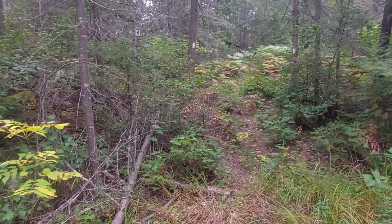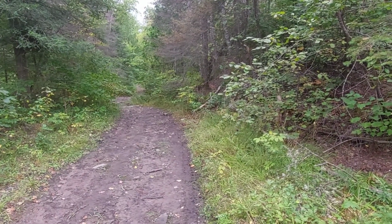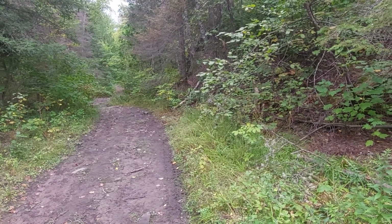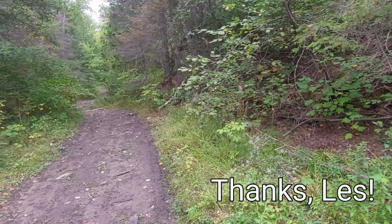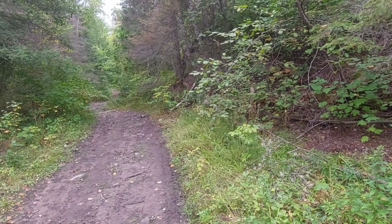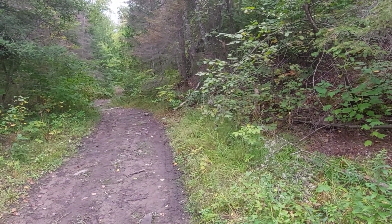So we've crossed the creek, came up the bush road. Just a note, when you're crossing the creek going northbound, there's a new right-hand trail that sticks closer along the shore. Just be careful and watch your markings there so you don't miss that, because if you take the old trail on the high ground like we did, it's very overgrown and tough to track.